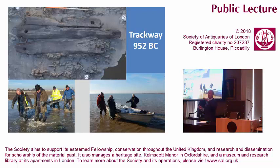Now, you can be forgiven for not noticing them on the first slide. They were just bits of wood covered in silt. But when they're cleaned up, you can see they are river planks on a brushwood platform or a brushwood raft. And they've now been radiocarbon dated to 952 BC, so a Bronze Age date for a Bronze Age trackway, which at the time must have been about the high water mark. Now it's below the sea.